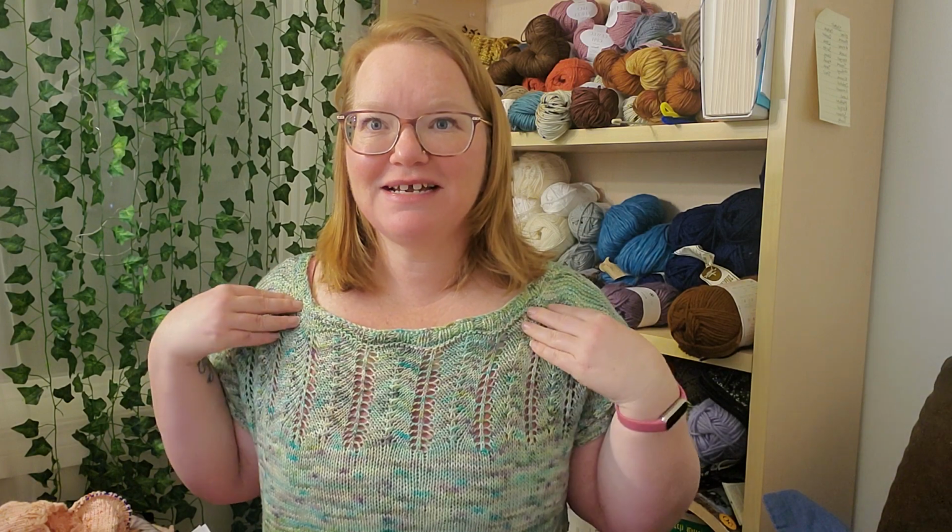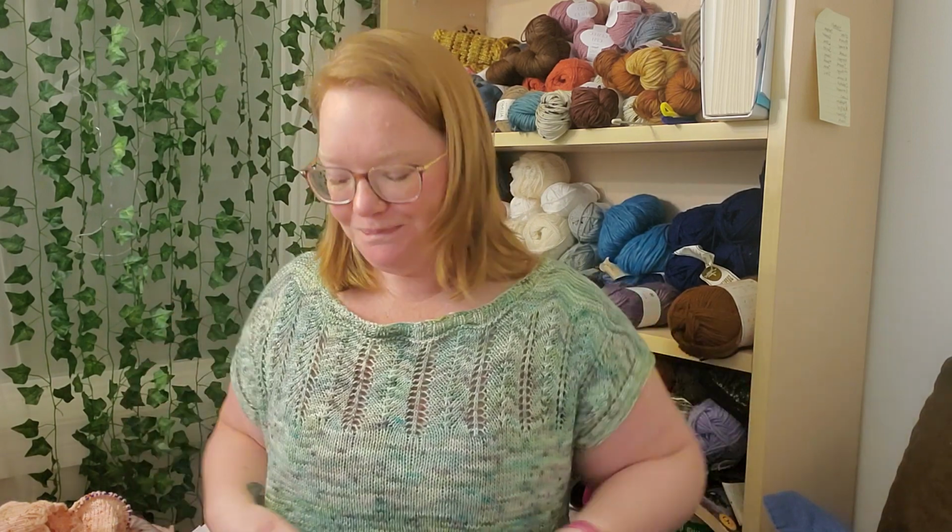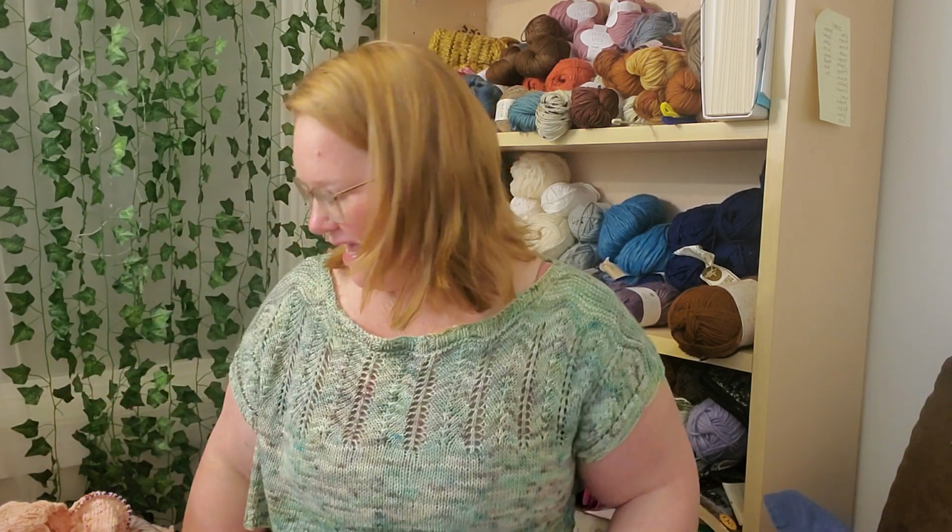And the top is so nice. Yes, it's light and airy. So I think I definitely will be able to wear this in the summer. It's very flowy and light. Very happy with it. Very happy.